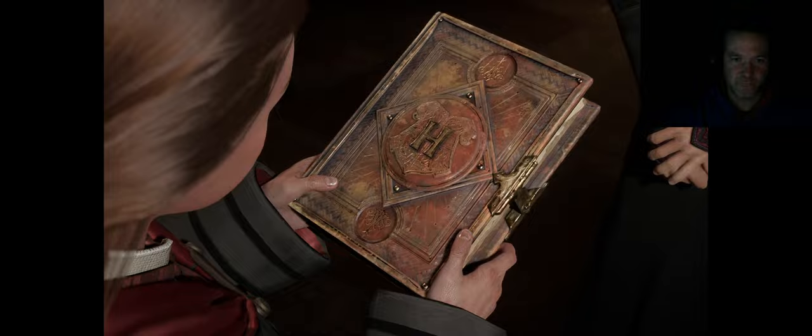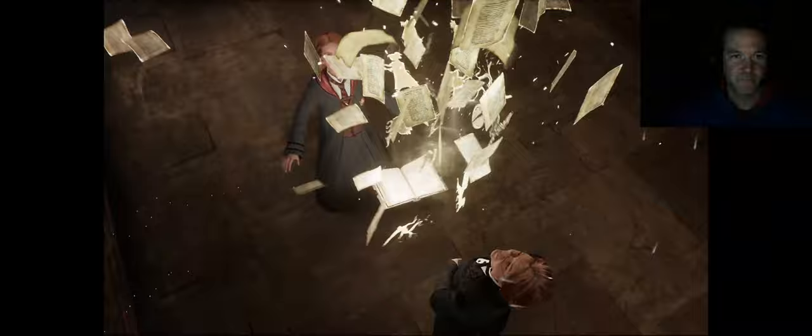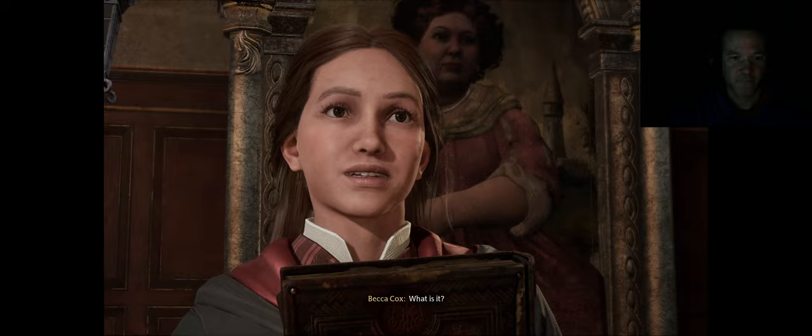Here you are. What is it? It is a wizard's field guide. It will help you to keep track of what you are learning.